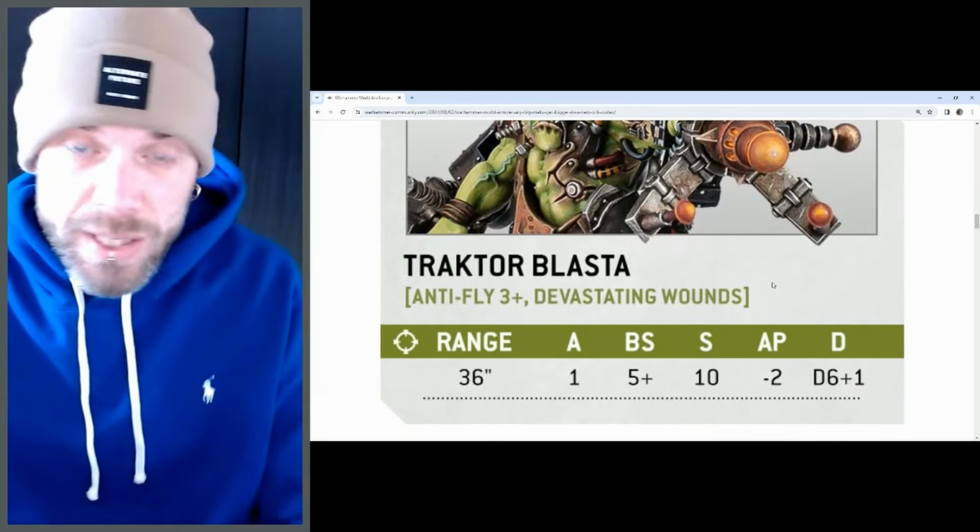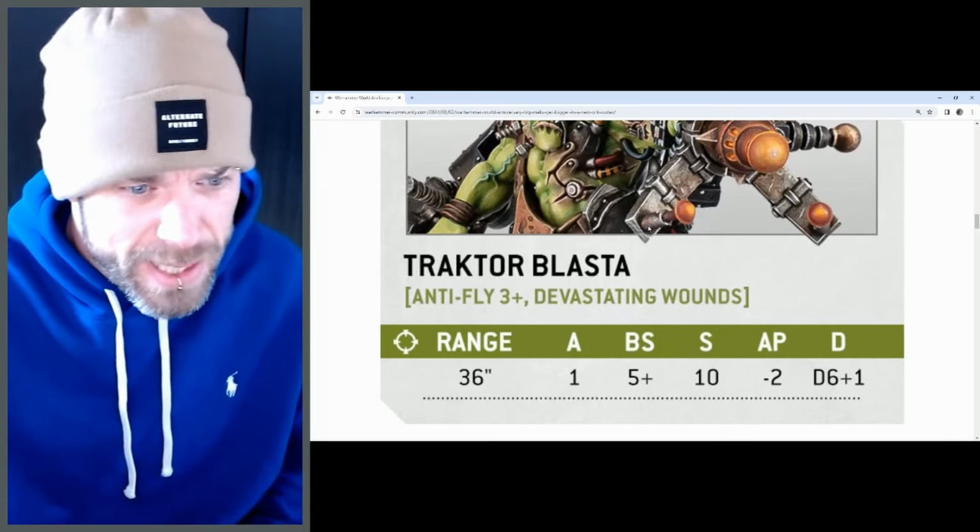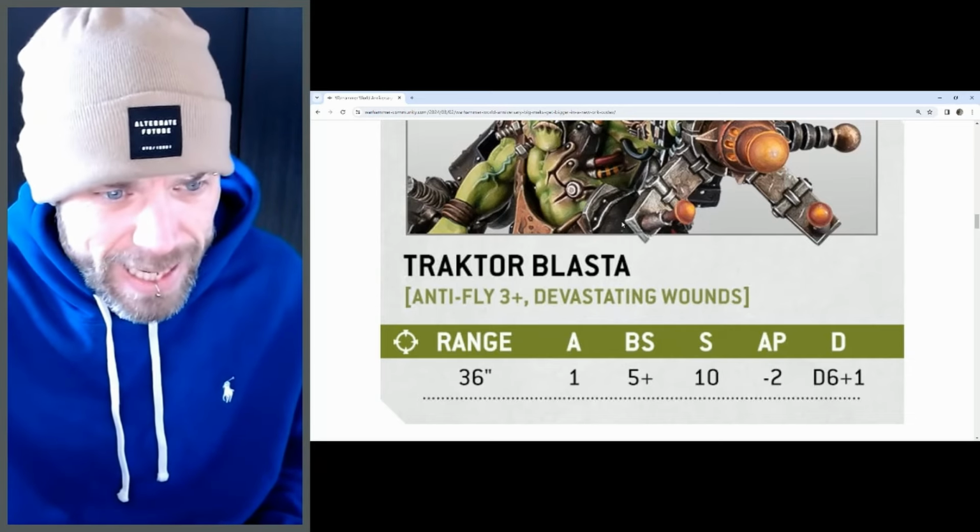And they've included the stats for this weapon. So we've got a range of 36 inches. That's not bad at all.